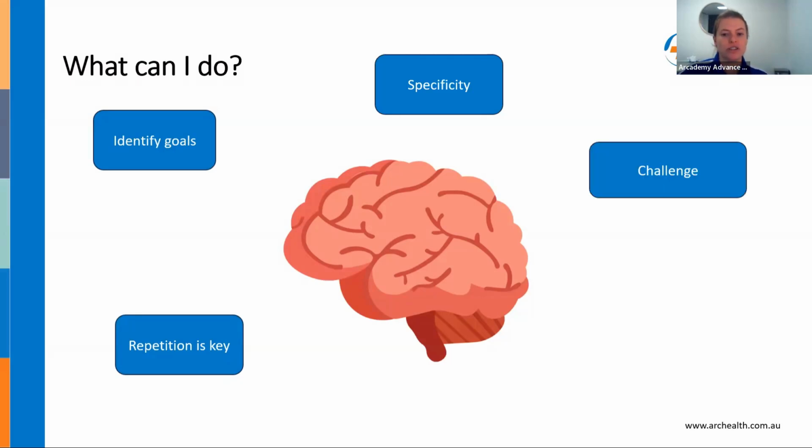Challenge. We often don't see any improvements unless we really challenge our systems. We know our body likes to cruise along at this level. If it's finding this easy, it's not going to make any improvements. If something is a bit harder, it goes, oh, maybe I should change. And its new baseline becomes a little bit higher.